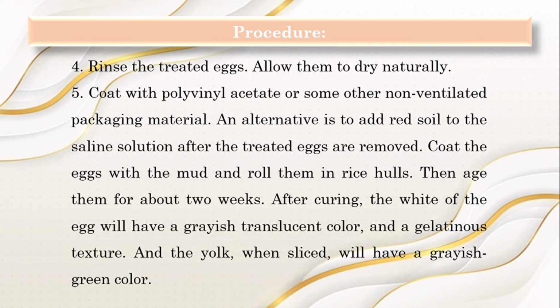An alternative is to add red soil to the saline solution after the treated eggs are removed. Coat the eggs with the mud and roll them in rice hulls. Then age them for about 2 weeks. After curing, the white of the egg will have a grayish, translucent color and a gelatinous texture, and the yolk, when sliced, will have a grayish green color.